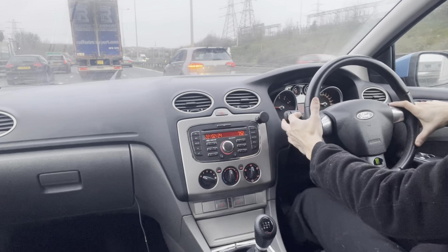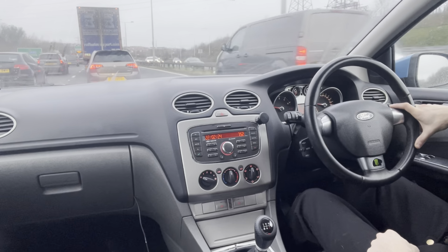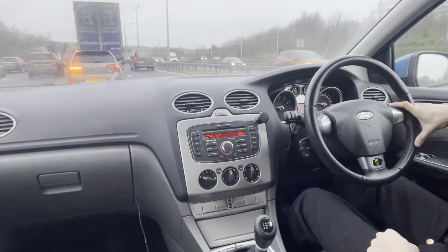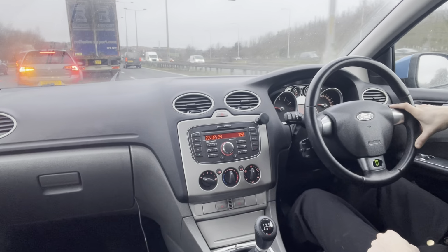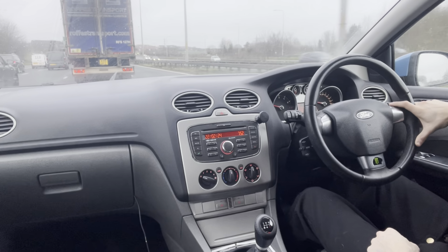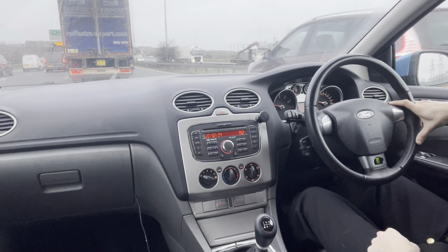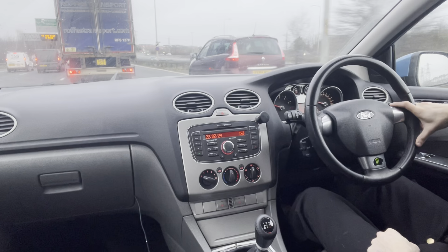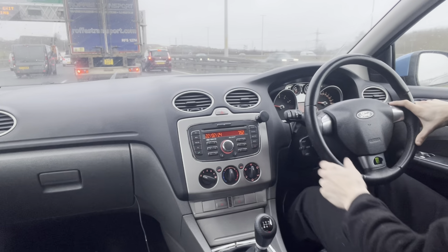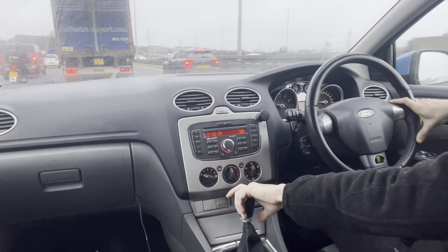Oh, run him. Got a gear knob cover. I got one. It's quite nice. No, motorbike's coming. Nice. I do love a motorbike. He must have just passed his test because he's looking in his mirrors like a plonker. Spend more time looking at the cars in front of you, Bert.